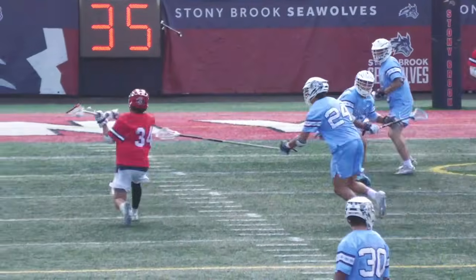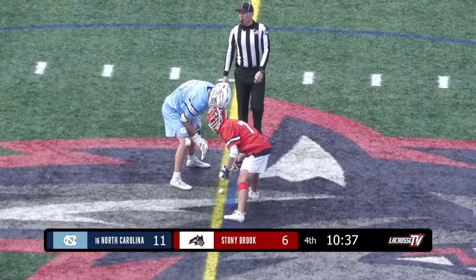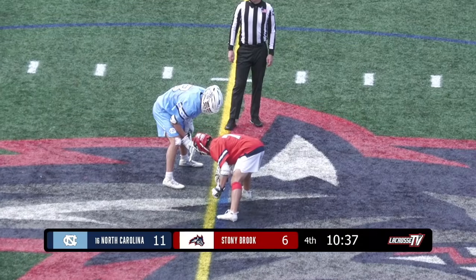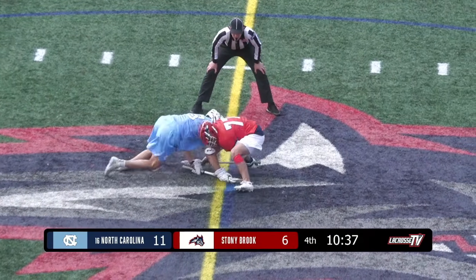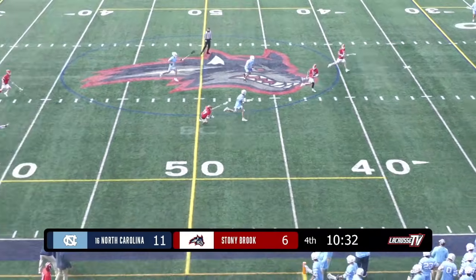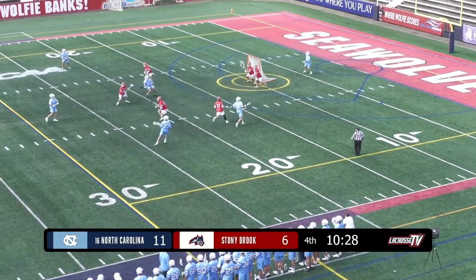He is no stranger to finding the back of the net. Really clean rollback and hammer time for 34. Yeah, I mean, just a great shot that time. I mean, you don't teach that. That is just skill that you have or you don't. And it is certainly something that Palinetti has. What a play for him to get back on the score sheet and make this a 5-goal game.